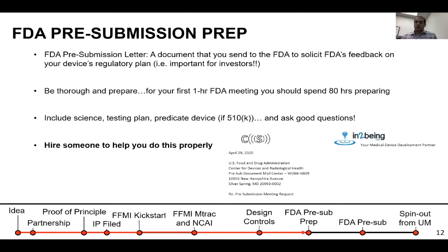Right. So actually, MTRAC and NCAI were critical to helping fund this part. We had contracted Into Being to do some of our design control work, so a certain number of hours. Being a driver of that part of the technology development, it sort of freed up some time for the folks at Into Being to help us work towards a pre-sub letter. And the amount of hours that you put into the design controls also can lead to what you're going to be submitting in your pre-sub. So they sort of go hand in hand, and therefore they're funded under the same mechanism.